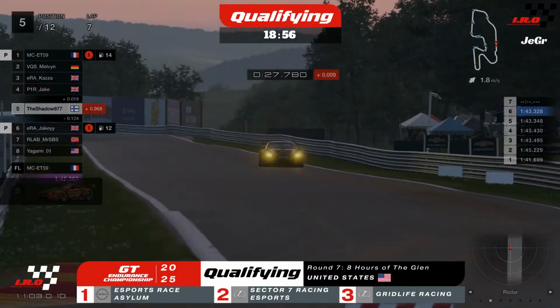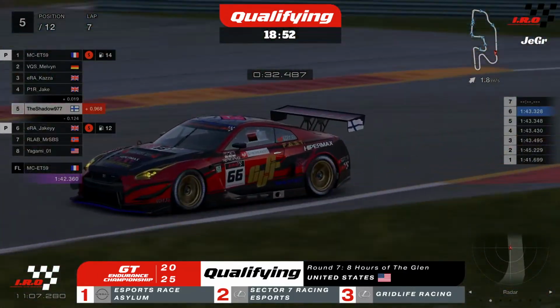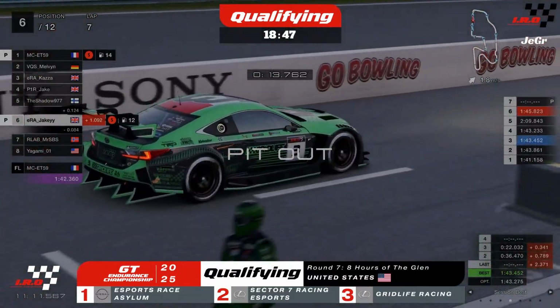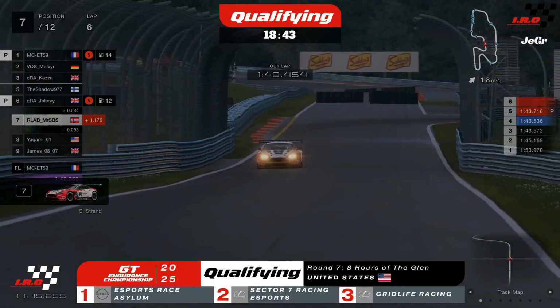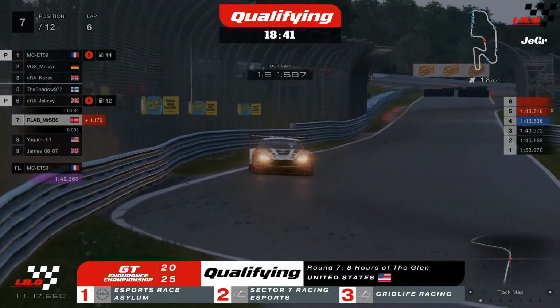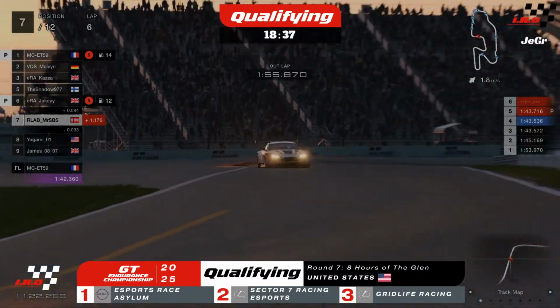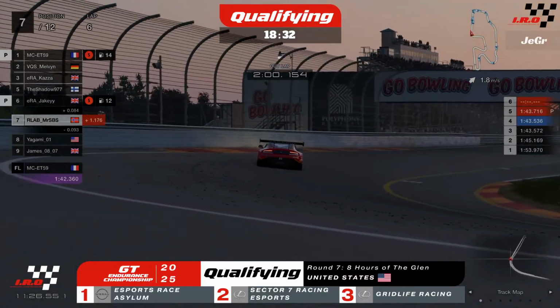Outlap, we saw the Shadow for GT Finland Racers in P5, 43.328. Jakey is coming out of the pits, 43.4 currently. The 35, we will start a lap now. Here we go.